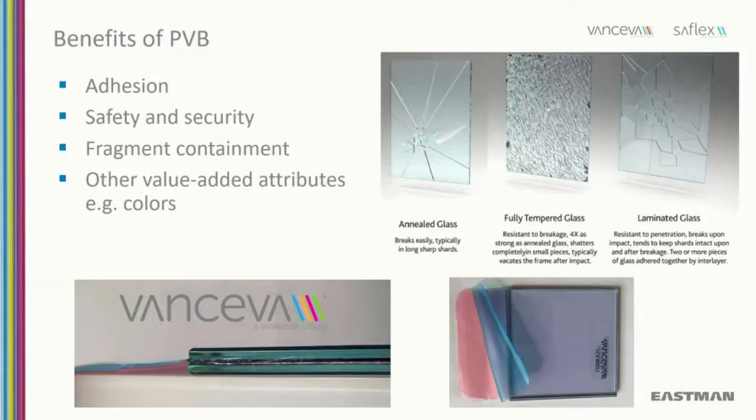When the laminated glass is glazed to stay in frame, after a post-breakage, the risk of falling through is reduced significantly. So the nice thing with PVB is that other functionalities can be added besides only the safety aspect. One of them is, for instance, colorants, and that can create different full mass pigmented PVBs, as you can see on the picture.